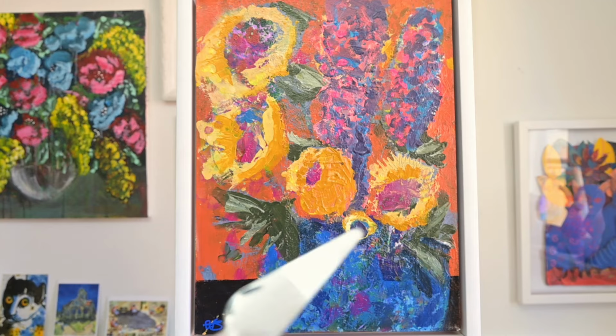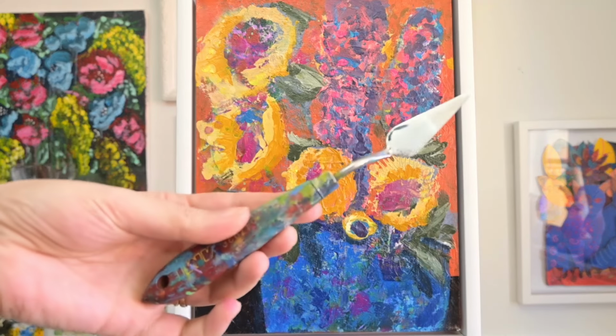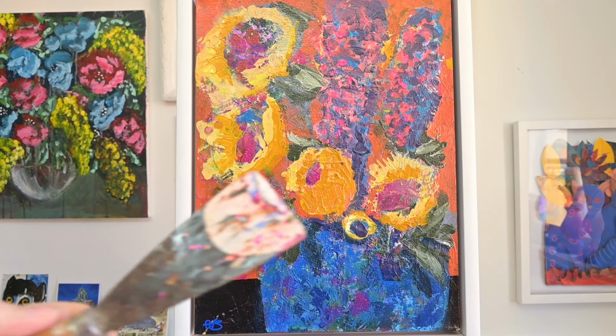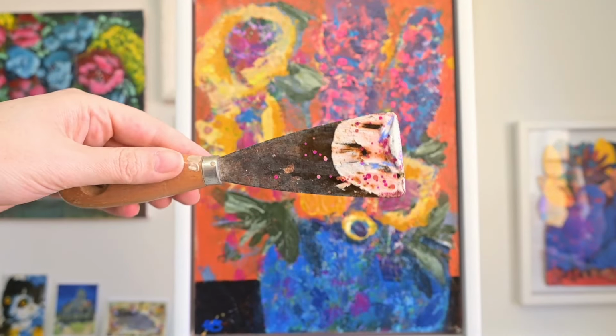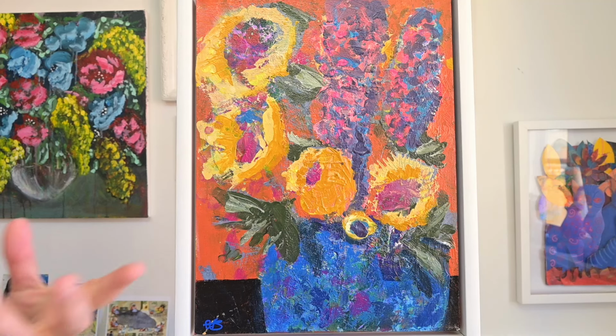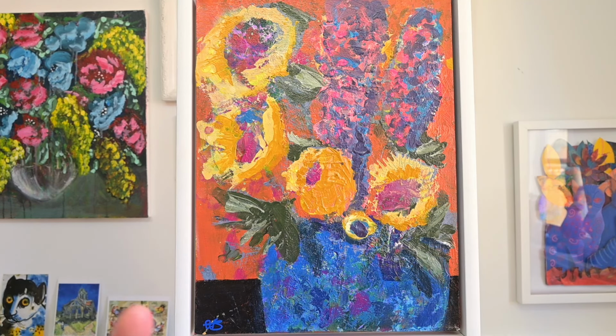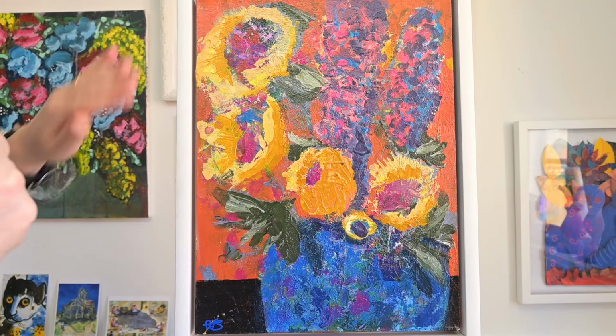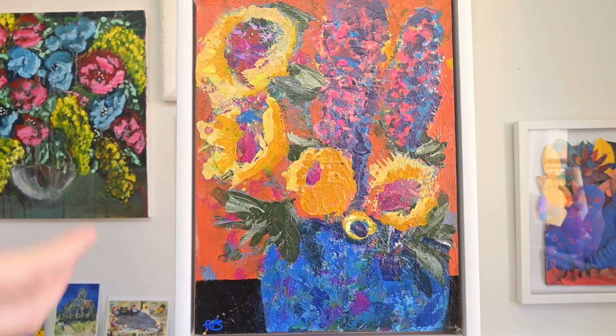My favorite tool to use is a palette knife, like this. And I also love to use, you can see this one is pretty well used, a scrapey tool like this to apply the paint. I use all sorts of random stuff, like old sponges, plastic bags, the net bags that you get fruit in, all sorts of interesting things to try and make interesting marks. I also use rags, scraping the paint on or daubing the paint on and off with rags.